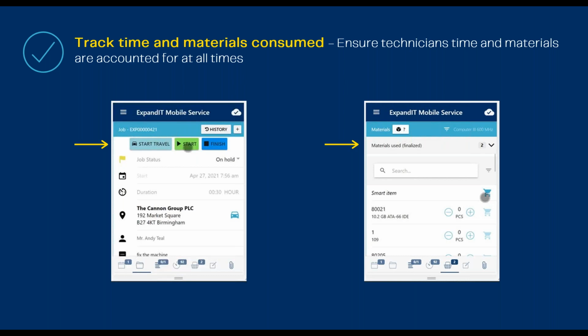This is also real-time cost information which can easily be recorded. Once the visit is finished for the day, the information will be sent back to approvals to be reviewed or even auto-approved and sent back to the ERP for costing purposes.